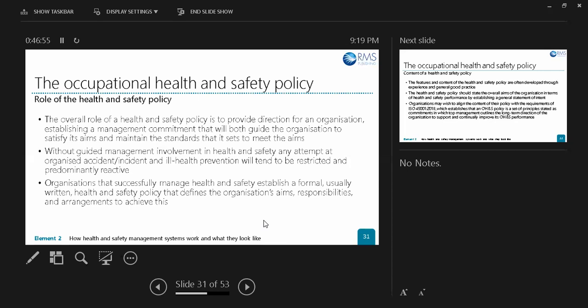We will protect our workers from injury. We will control the hazards. We will provide proper and adequate control measures to control the hazards. All these things are mentioned in the policy, and that policy guides the organization, and that policy will be signed by the senior most person.